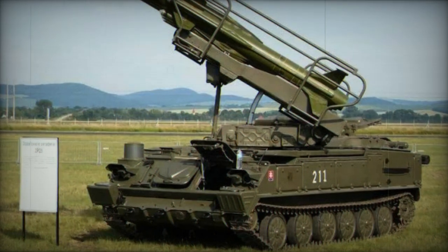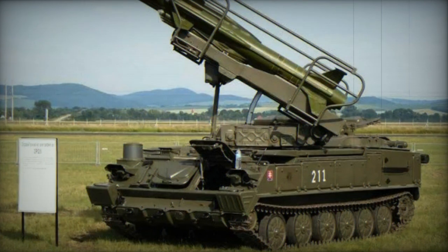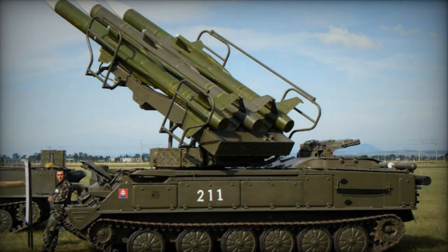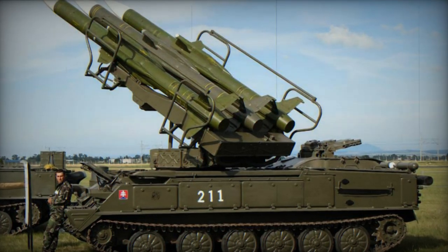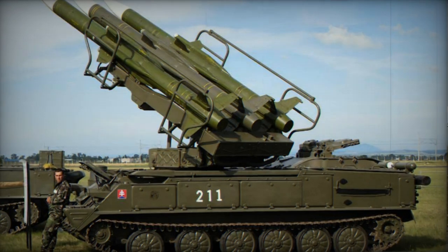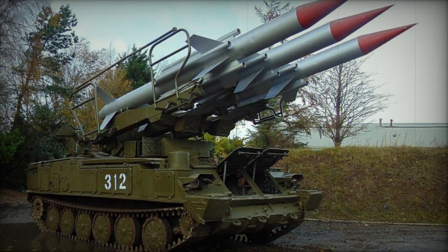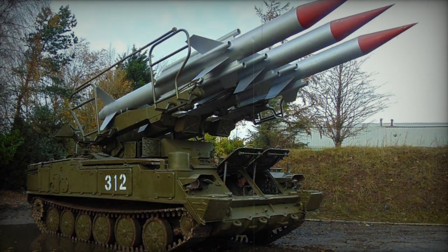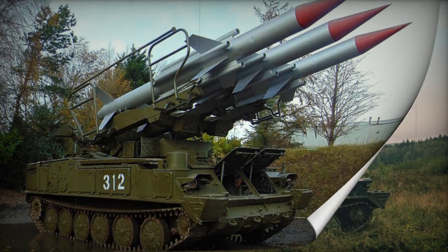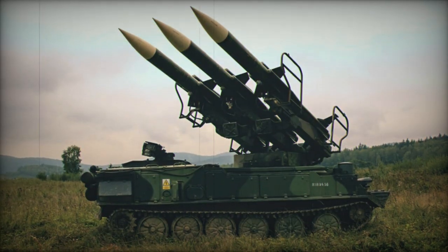The 2K12 was modernized in 1973 to become the 2K12 Cub M1. A further evolution of the system produced the improved 2K12 Cub M3 of 1976. This was then followed by the 2K12 Cub M4 in 1978, which was based on the 2K12 Cub M3 and developed to work in conjunction with the newer 9K37 Buk anti-aircraft missile systems, which were inspired by the 2K12 family.